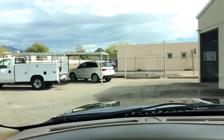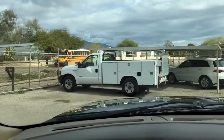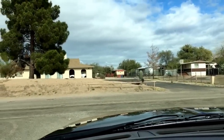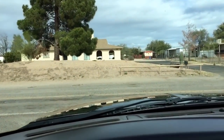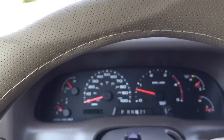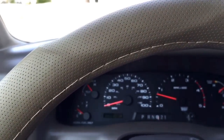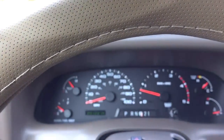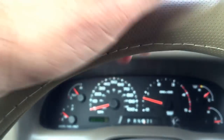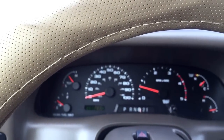All right, this is on a salvage title. Obviously, you need plates and you need insurance if you're going to drive anywhere. And so, to do that, we need to take it to the police here and get what's called a restored salvage title from them. They do a level 3 inspection, then we get a restored salvage title. Restored salvage title, to get that, we charge $200.